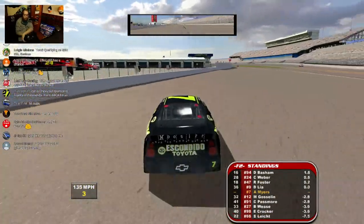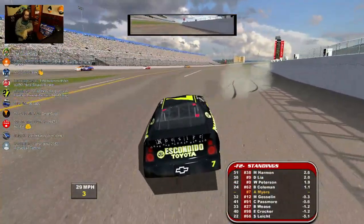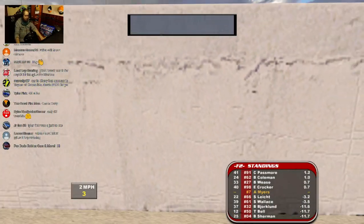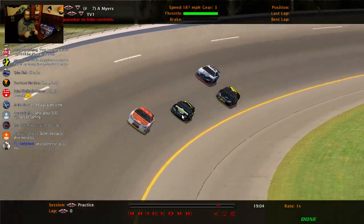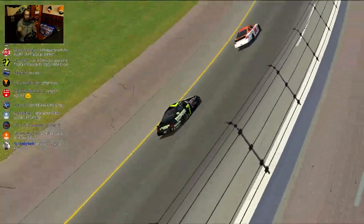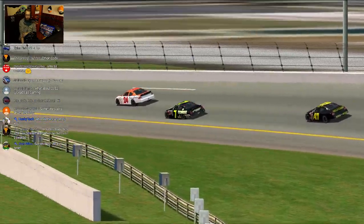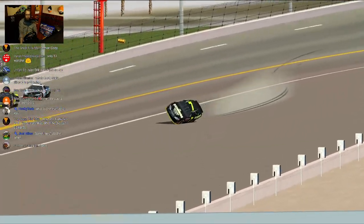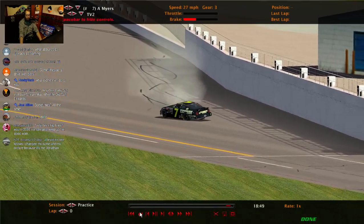Oops. I tried cranking the wheel back. Jeez, that was a hard hit. I tried cranking the wheel back right when I was turning over, because I thought that might help me stay on my roof, but I turned it back a little too early, and that's what actually set me back down on my wheels. But then I overcorrected into the wall. I want to see that hit. There we go.